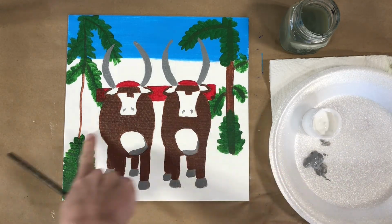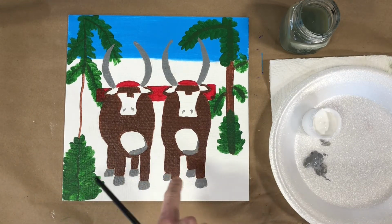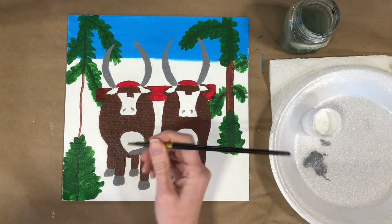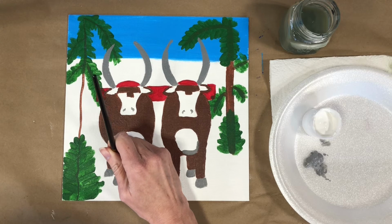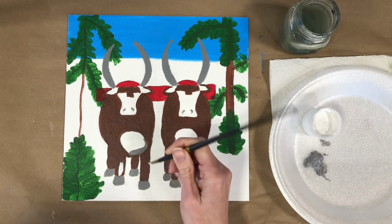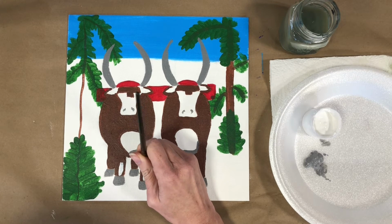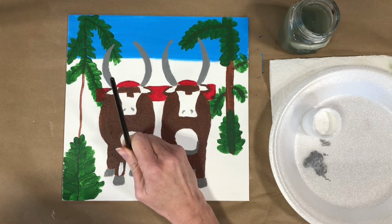The same way that we did our trees prior, we're going to do a similar motion on our feet here. I'm going to press my brush right in the middle of his leg and just drag it up about halfway. Okay, I'm going to do that on all of the legs. Just give some different texture and color in the fur.